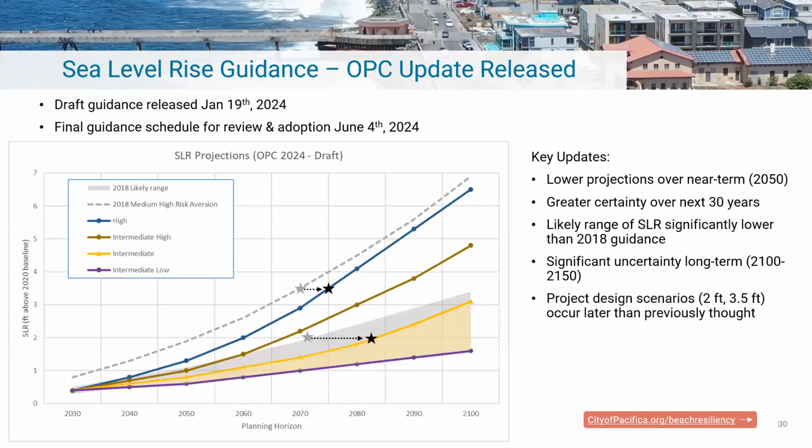Next slide talks a little bit about sea level rise. There's a recent guidance update, a draft form released January 19th. It's expected to go final June of this year. So there are some updated projections. The biggest difference is that the projections have lowered over the next 50 years. If we look out to 2100, the projections don't look a whole lot different than previous guidance, other than the H++ scenario has been removed. That was the 10 foot at 2100 scenario from the 2018 guidance.